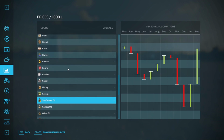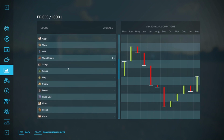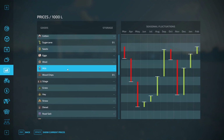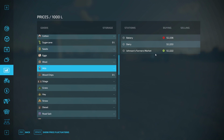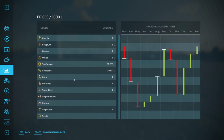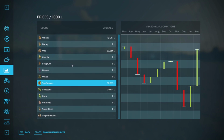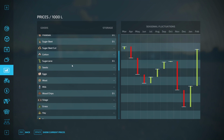I will sell the sunflower oil I have. It's not going to be much. In April, like we said. How is the milk? It's in February. 2,000 per liter. Don't know if it's good. Soybeans in June. Don't sell those. So, not much left to sell.